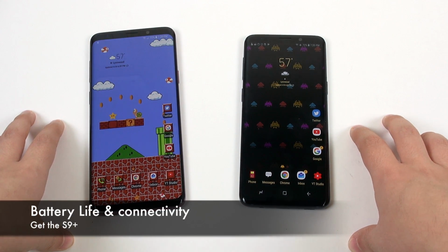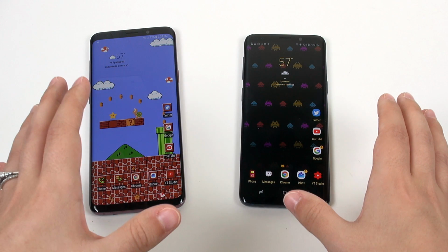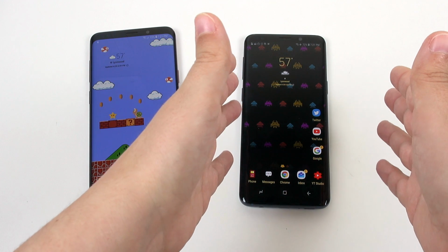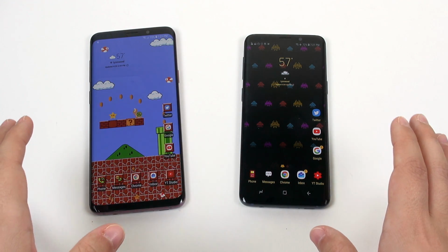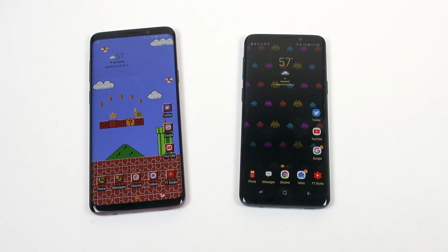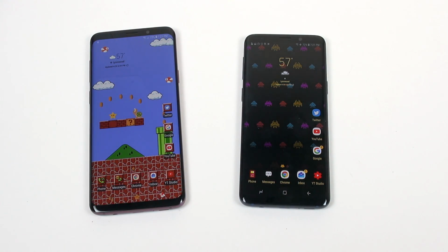The last thing that I want to talk about in this review is battery life and connectivity, or how these function as phones. So the Galaxy S9 Plus has a 3,500 mAh battery, where the Galaxy S9 has a 3,000 mAh battery. These are the same specs as last year. And I'm finding that the Galaxy S9 Plus will last me about 6 hours of on-screen time. This is with a good day-long charge. And the Galaxy S9 lasts about 5 hours.